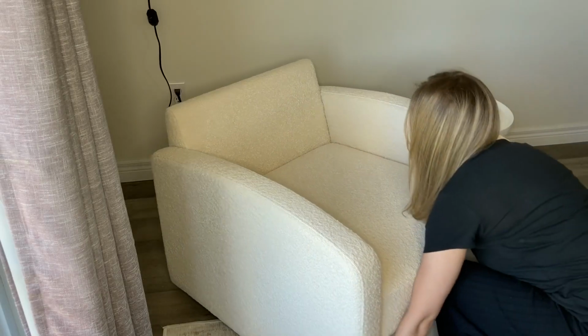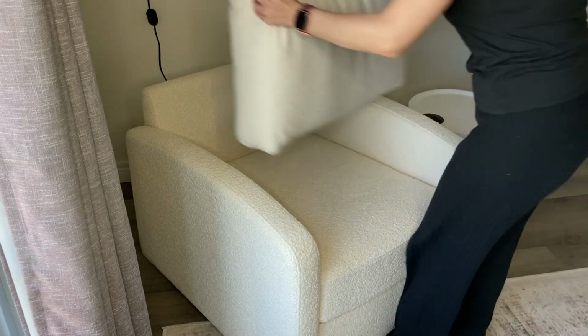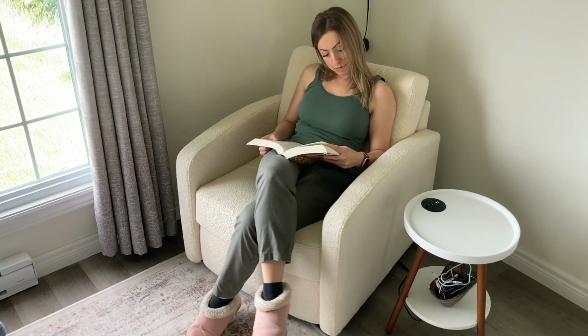Hey there, it's Megan with WTI, and this CHERS accent chair is my new favorite addition to my living room. I was totally amazed by the fact that this chair came completely assembled. All I had to do was put the back cushion on it and it was ready for us to enjoy.